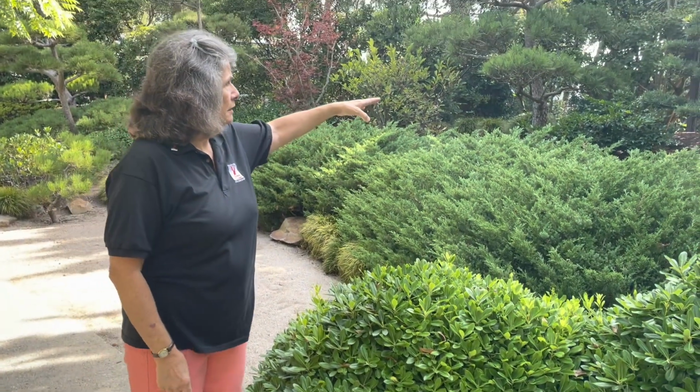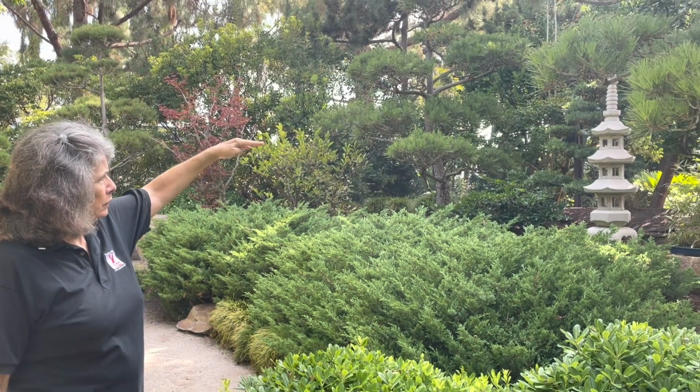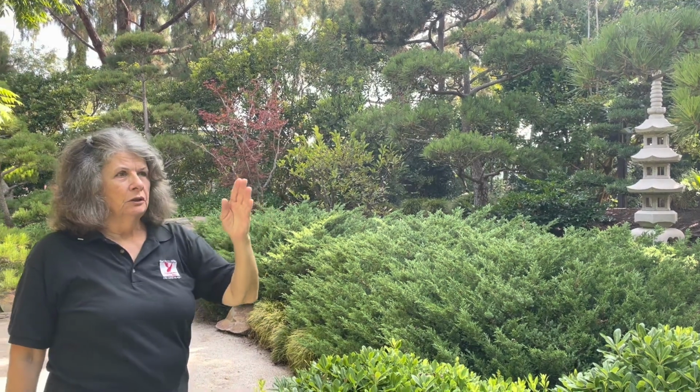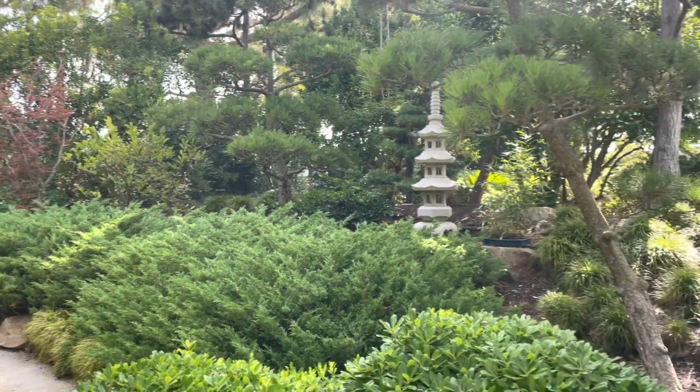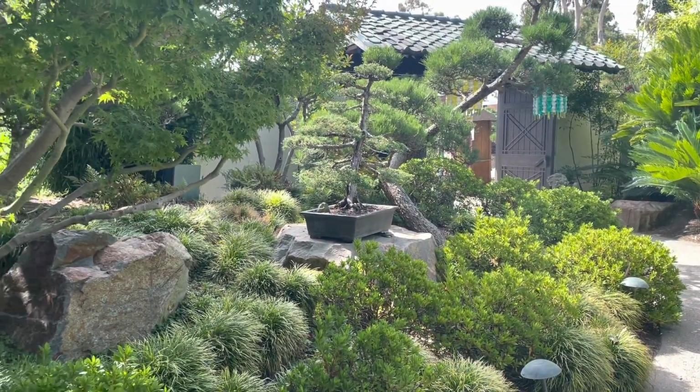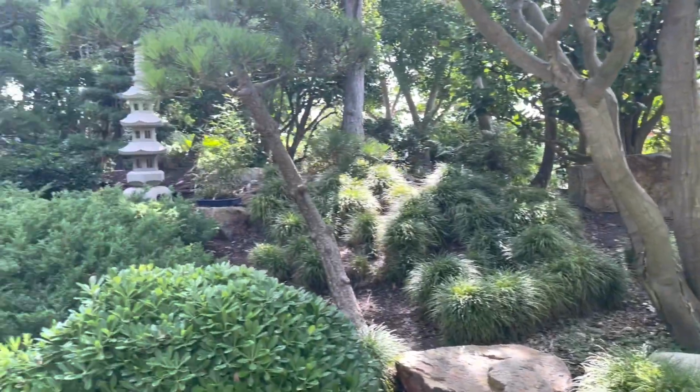Right behind me is a 3-tiered pagoda, again representing that odd number. Our lion dogs are 2 singles. They're over there. And when we come around the other side of the garden, we'll see that we have a 5-tiered pagoda.